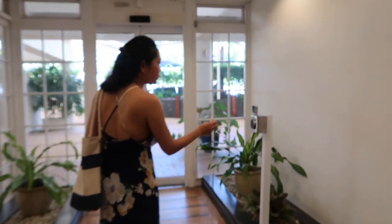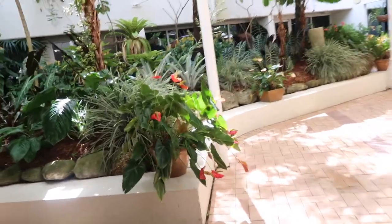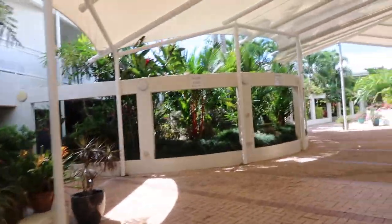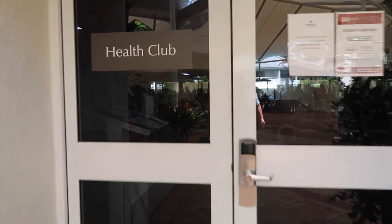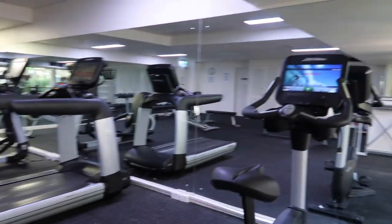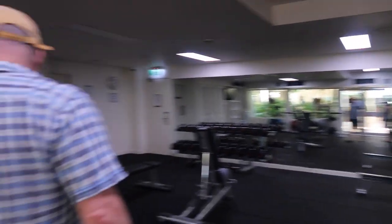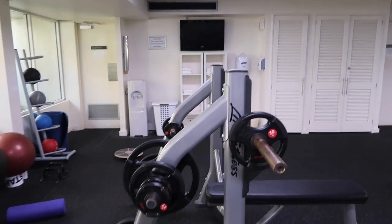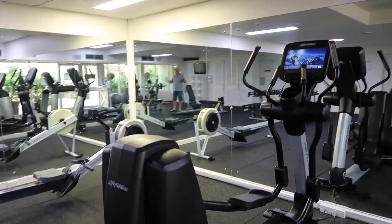So you need to put your key for the access. Ah, we're in. So the other thing that you can do here at the Shangri La is they have here the health club, if you want to do exercise. I think you're gonna swipe your card. Oh, no one here. Wow. This is the additional thing that you can do here in Shangri La. If you are so concerned about your health, doing the exercise, you can still do it while you're on holiday.